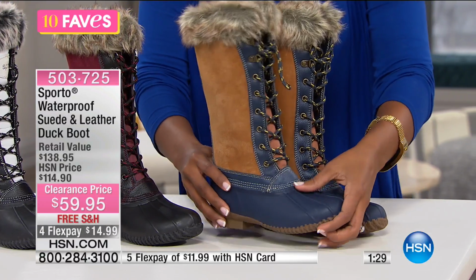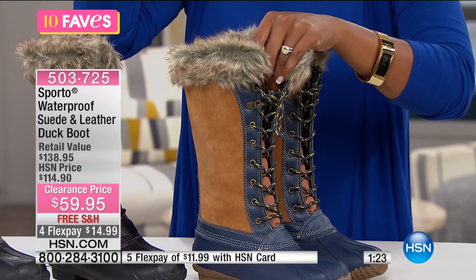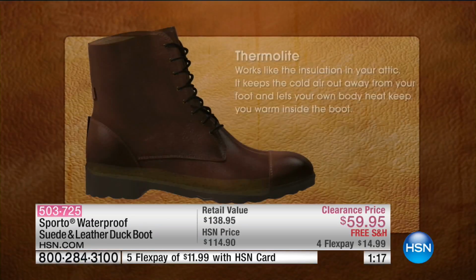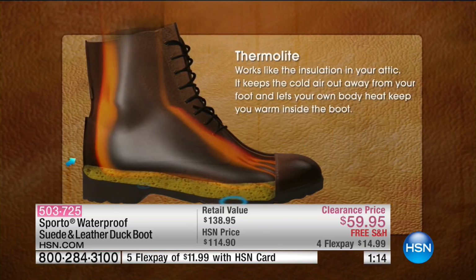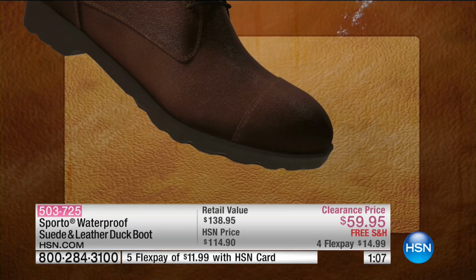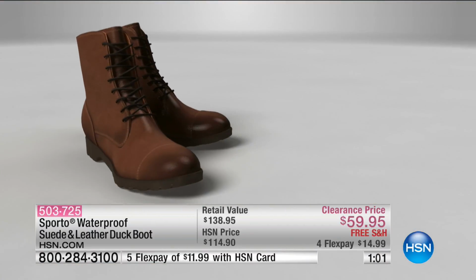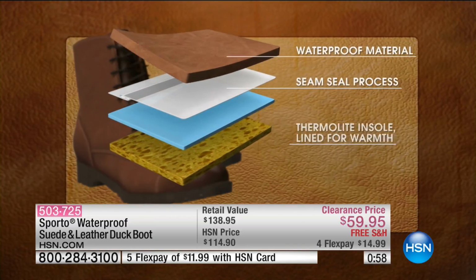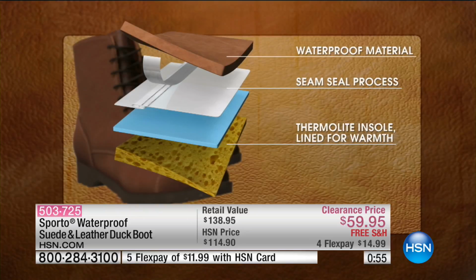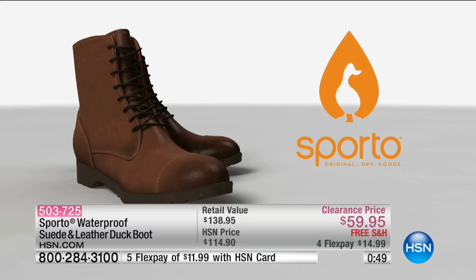Let me talk about real quick what's inside of this boot. On the inside, what your foot is touching when you're standing in these boots is called a Thermalite insole. And Thermalite works like insulation in your attic. Think about it like that. So it keeps the cold air away from your foot and lets your body heat keep you warm on the inside of the boot. Not to mention the fact that these are treated to repel water. These are waterproof, so that if you step into a puddle, when you're walking in the snow, you're not going to have wet feet. Waterproof material, the double seamed sealed process. And then of course that Thermalite. These are made by folks who know how to make boots for cold weather, and that's what these are.